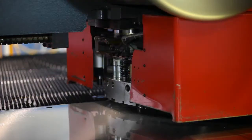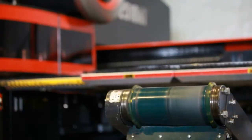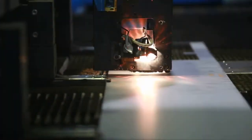For large volume orders, our equipment has the capability to work 24 hours a day in a lights-out, unmanned running environment, utilizing robotic load and unload systems that help us strive towards achieving our customers' production deadlines.